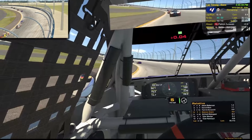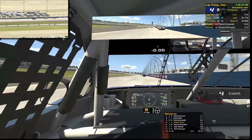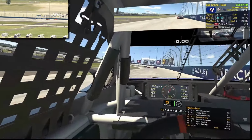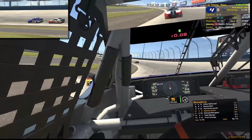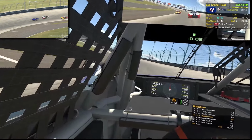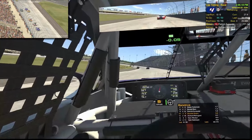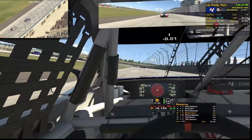That helps keep the tire wear even front to back on your right side as well, or a little more even. You're not driving so hard on the right front. Slade is leading the race. Put a little more wear on the right rear. Save that right front. 30.1.